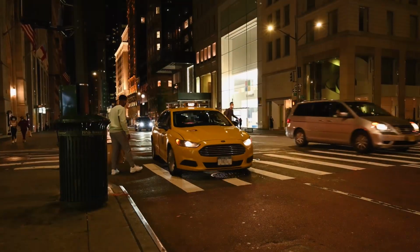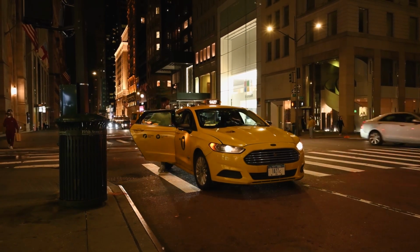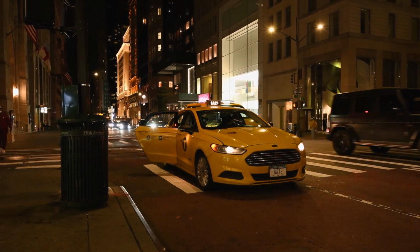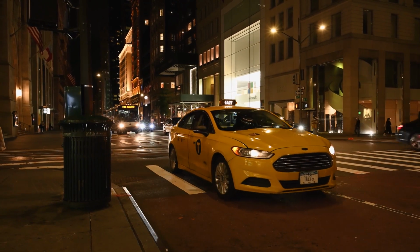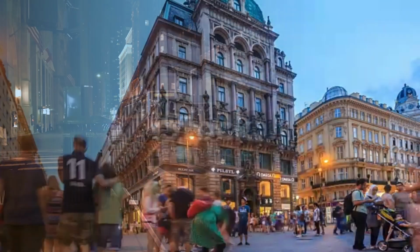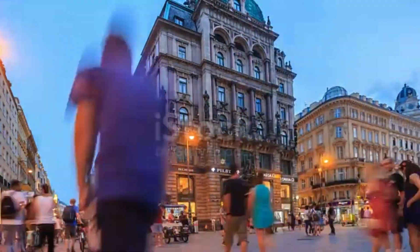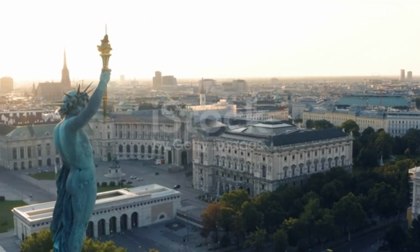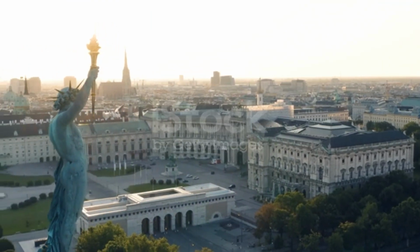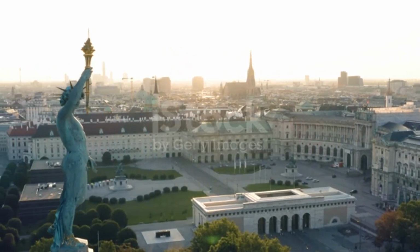Vienna is a safe city, but like any city, it's important to be aware of your surroundings and take precautions. Keep an eye on your belongings in crowded areas and be aware of pickpockets. In terms of etiquette, it's important to remember that Vienna is a city with a rich history and culture. Dress appropriately when visiting churches and other religious sites, and be respectful of local customs and traditions.